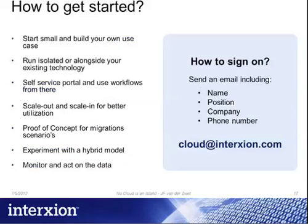Now, how to get started. And this brings us to the end, where I want to close. You can get started. Test Lab is free for a limited period to use. It's a perfect way to start very small, build your own use case and experiment before you deploy your cloud. How can you sign on? Just send us an email with your name, position, company, and phone number to cloud@interxion.com.